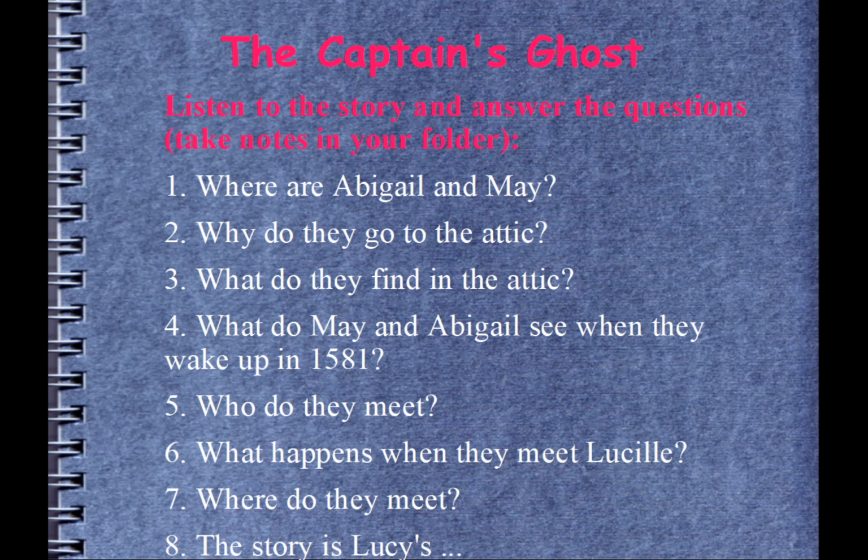"Your clothes are very strange," the boy says. "Sorry," says May, "but we have to find a girl. Her name is Lucille Pescoe. Do you know her?" "Of course. Lucille's my friend. I can show you her house." They walk along New Street. The boy stops at a house and shouts, "Lucille, Lucille!" Lucille opens the door. "Oh, it's you, Samuel," she says. "But who are they?" "I'm May, and this is Abigail. Can we come in?"